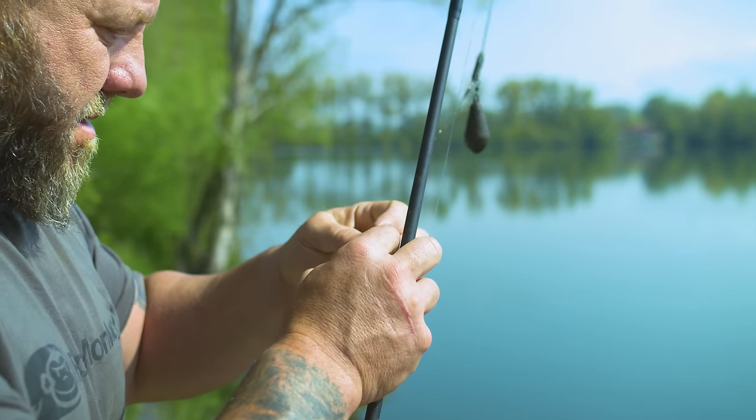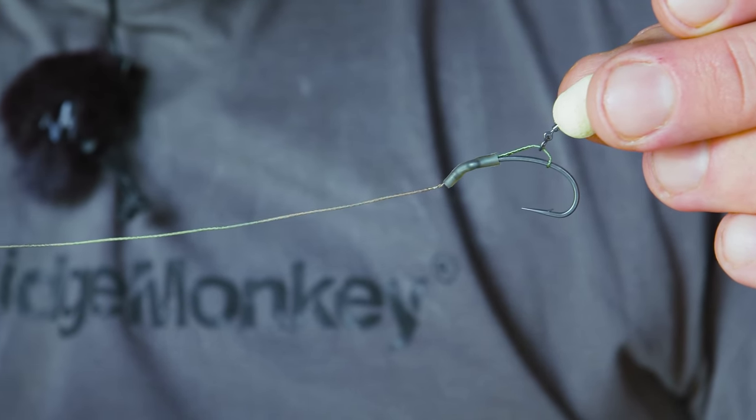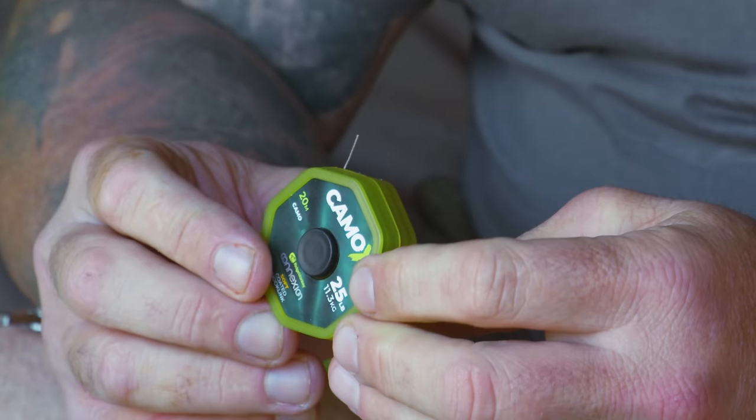Time to have a look at the rigs. The first fish I had was over a load of bait, and that's on a Slip D multi-rig. Very simply tied. I think Charlie's actually using the same variation of this. I'm using the Camo X in 25 pound soft, all the way through with just a little bit stripped. I think Charlie's using it as a combi rig, but this is mine.